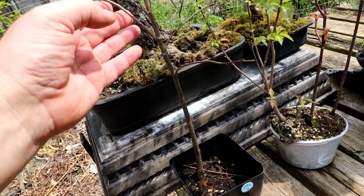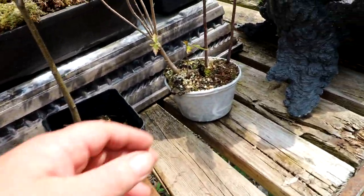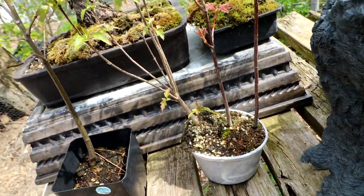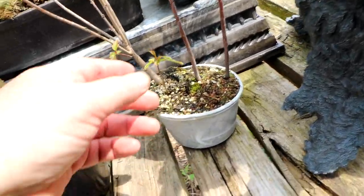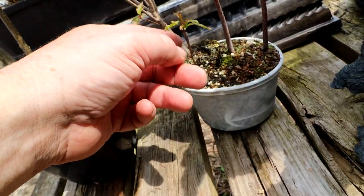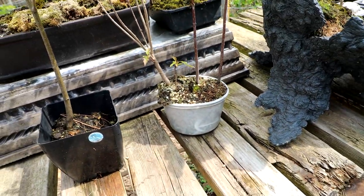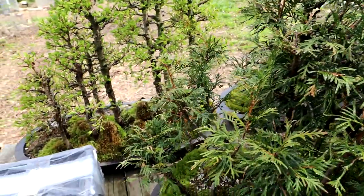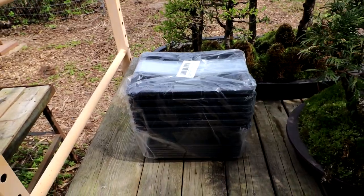Get it underway as a bonsai rather than just a seedling in a pot. And I've also got all these, and I think there's amber maple, red maple, and I think that's red maple too. And I think this is an amber maple down here. So I want to separate those, get them into bonsai pots. Once again, Tom from the YouTube channel Grow and Clip Bonsais for Seniors has spoiled me.